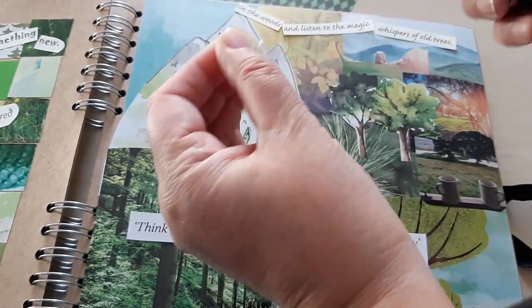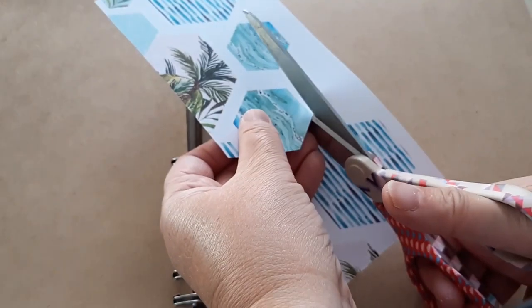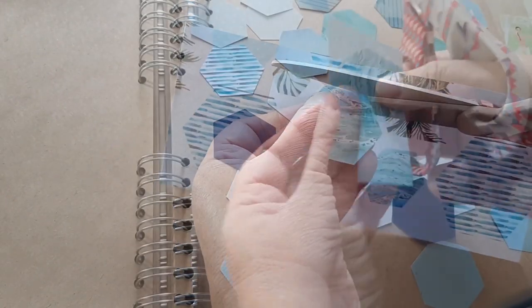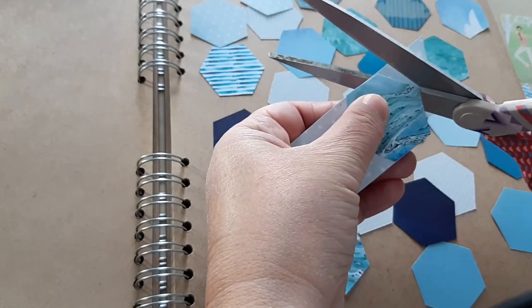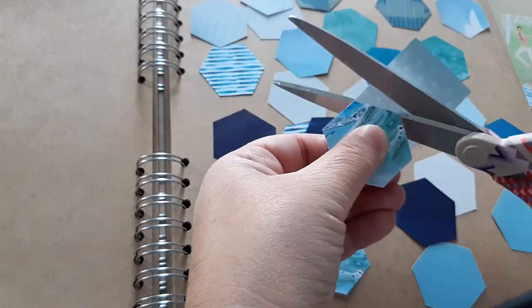But anyway, amongst the things I saved from old magazines were these hexagons that were just printed on a page in a magazine. So I chose one and cut it out, and then I decided to make a patchwork of hexagons this time instead of squares, and this time using shades of blue. So again, I didn't try to cut out really accurate hexagons, so I could have found myself a template.